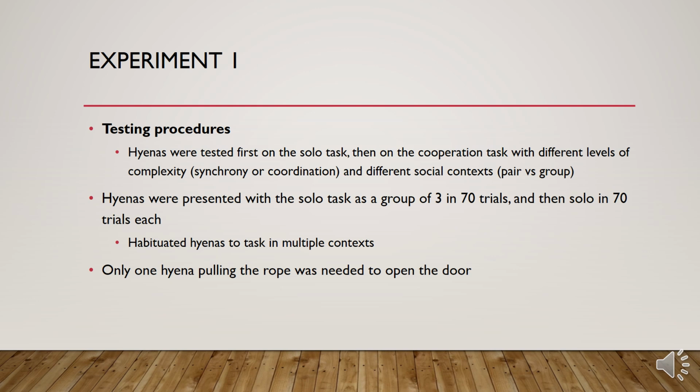The same general protocol was followed in all experiments. Hyenas were first tested on the solo task, then the cooperation task with different levels of complexity, synchrony and coordination, and different social contexts, pair versus group. Hyenas were presented as a group of 3 for the solo task in 70 total trials, and then tested alone with 70 trials each, to fully habituate animals to the task in different contexts. Only 1 hyena pulling was needed to open the door for the solo task.